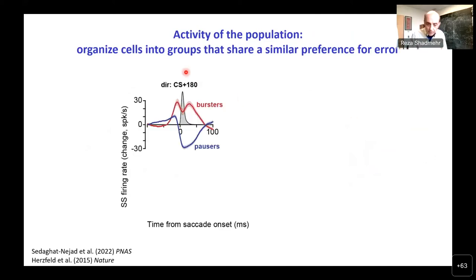What we see is that when this animal makes a saccade in direction CS plus 180, there are some cells that burst, some cells that pause, but together, as a simple addition of their spikes, you see something remarkable. You see a burst followed by a pause, and the activity ends when the movement ends. So now you see that by organizing the cells based on their preference for error, you see an ability to make sense of their spikes. They are making predictions about potentially when the movement should end.